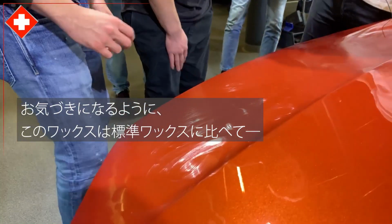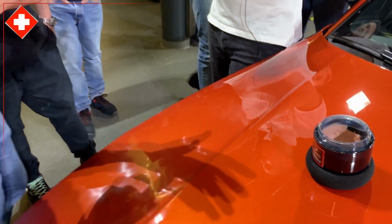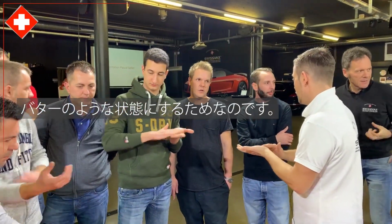You will also see the wax is more grainy than a standard SWISSVAX wax. This is why you require the warmth to melt the grains in the wax for the butter-like texture.